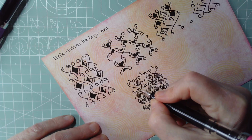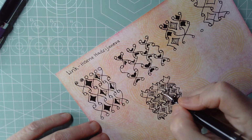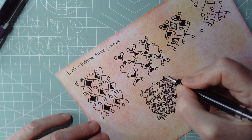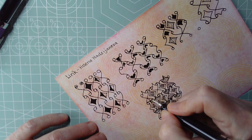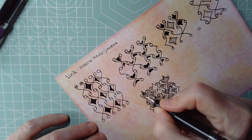Okay, let me just do that one like this. And then for this last couple here, I'll do this one the same as that one. So we've got that plain border between them. But I wonder what it would be like if I just filled these in with these curving lines.